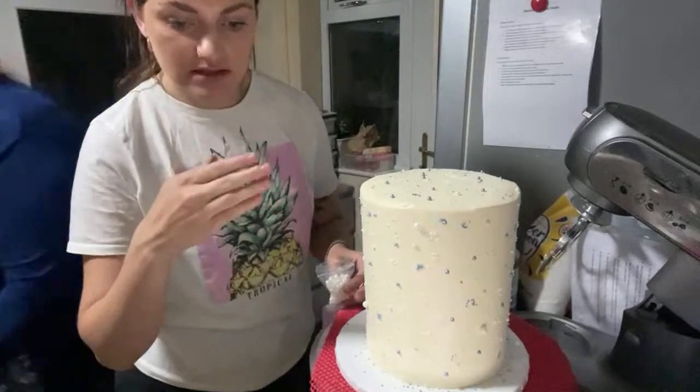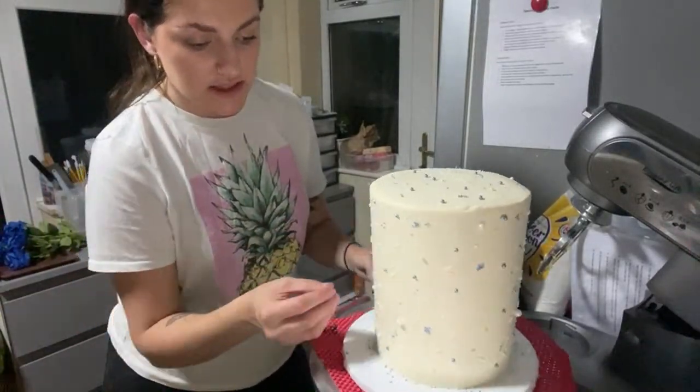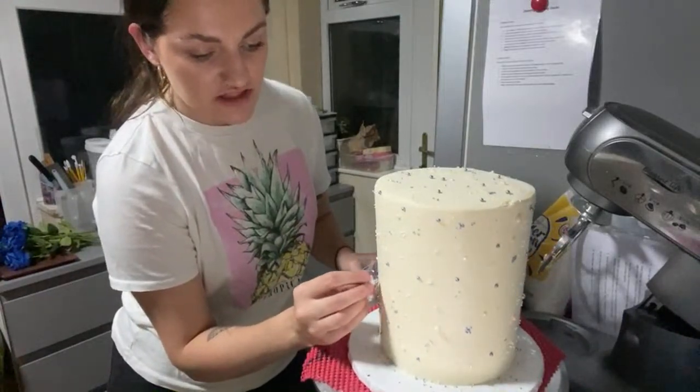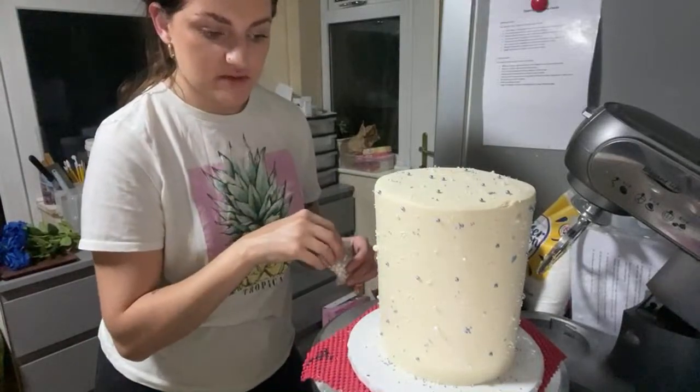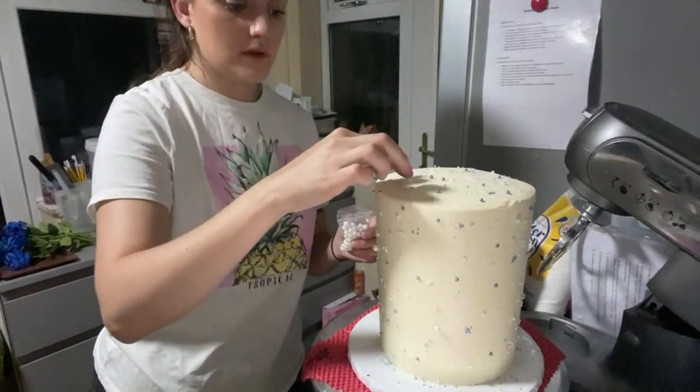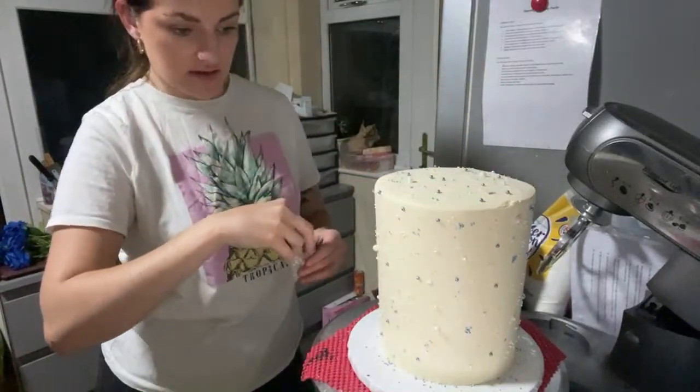But I find it's best to work your way up. So start with a small, then go up to the next size, and then just start redoing it again. Once you get to the biggest size, then go back in with the smallest, and then eventually you'll have it finished and you'll be like, right, I'm happy with how this looks all together.